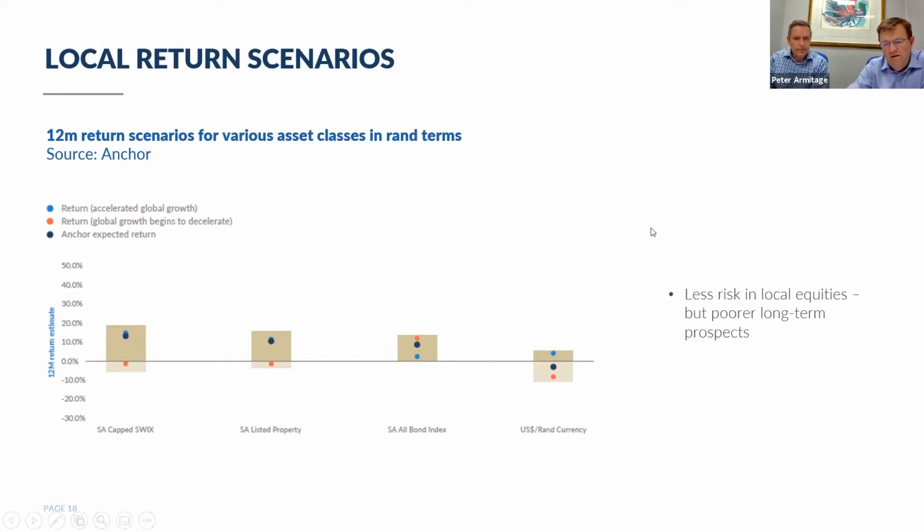Then our last strategic view on local equities showed a 12-month range of 20% to minus 10% return in a bull and a bear case, with a projected return of about 15%. Now, I think year to date, we're sitting at between 10 and 15% for our equity portfolios, depending exactly which one you're looking at. And you've actually got more variability in global markets in terms of our projections, because the rand does give something of a cushion. If global equity markets come off and that flows through into the SA equity market, typically the rand will weaken, giving you some protection in rand terms.